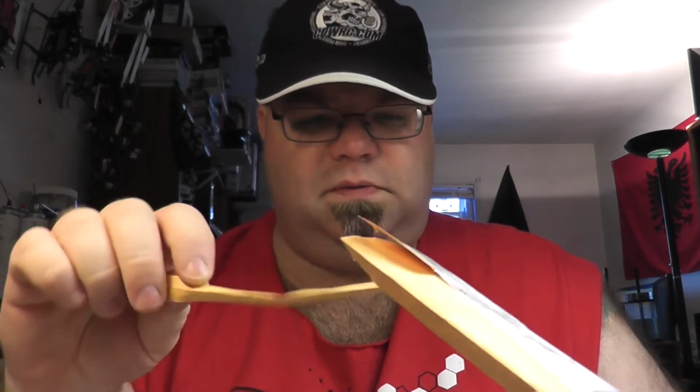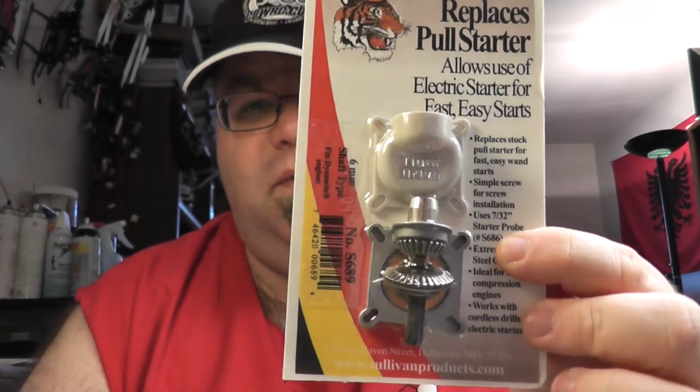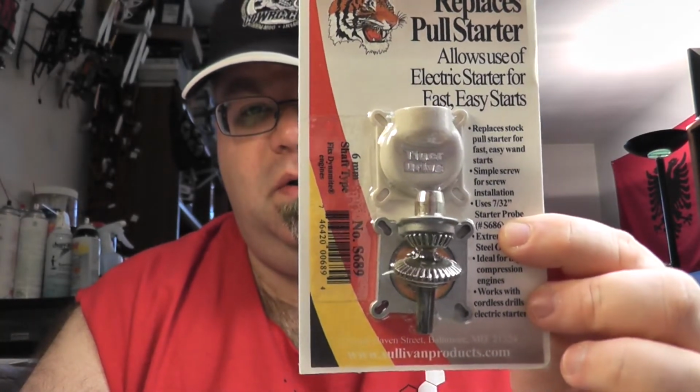Normally I like to use the Dynamite brand ones, but I saw that one on eBay and it was substantially cheaper than the Dynamite one, so I figured, screw it, might as well. Tiger drive for my Pico P328 engine. That's going to go in my Losi 8T.